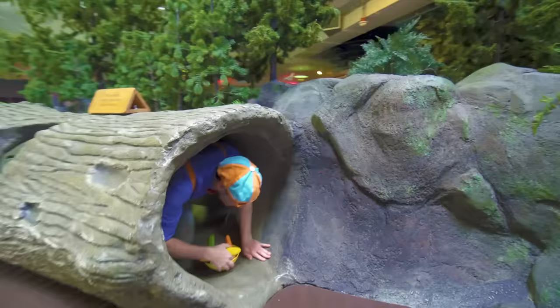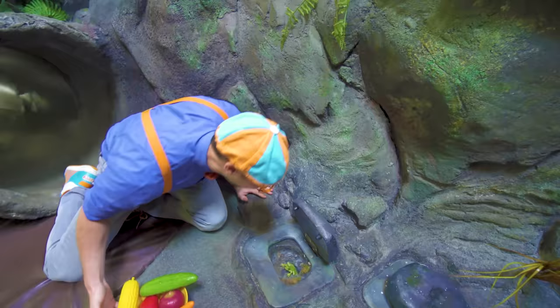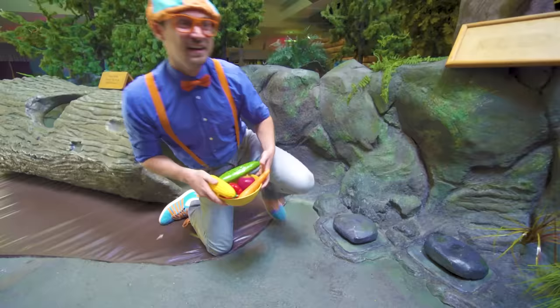Whoa! Hey! Look! Another rock right here. Let's open it up. Oh! Look at what it is. It's another animal. This right here is a frog. Wow. Let's act like a frog. Ribbit! Ribbit! Ribbit! Ribbit! All right, let's continue on.